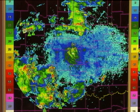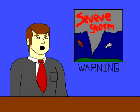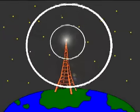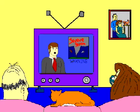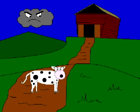Based on the information provided by the radar, Mr. Stormy, the weatherman, announces a warning over the television. Moo Moo's owners see the warning and call the cows inside the barn to safety with plenty of time.